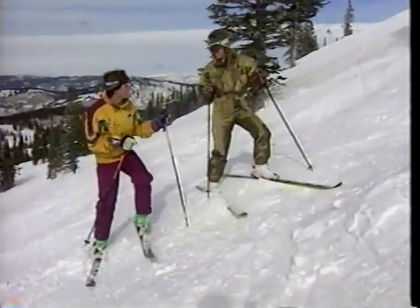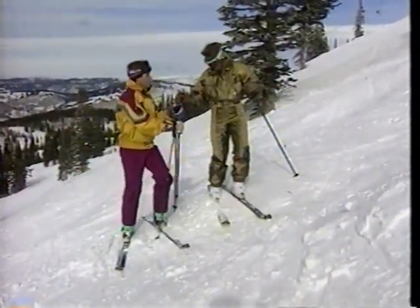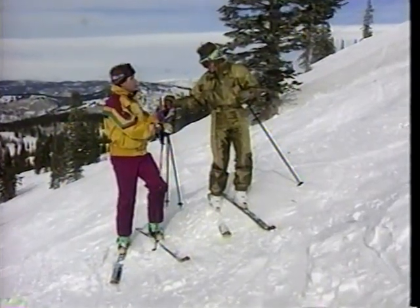Okay, good job. Arms are looking good. Now remember, hang on to your pole there. Okay, you don't want to plant too much out to the side like this. Too much out to the side.